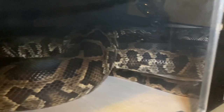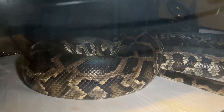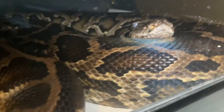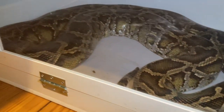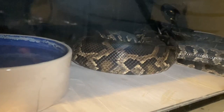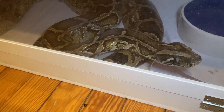That's why these girls are in a totally different room. This room has an ambient temperature of 88 degrees. Keep them nice and warm. You want to check for respiratory infections. These girls look nice and clean. I don't see no bubbling, no wheezing. They've both been eating. Yeah, so 100% het labyrinth female and 100% het caramel female. I'm super stoked to have these animals. Just got to do a little work with them here. But let's feed this big girl. See how she likes this rabbit.